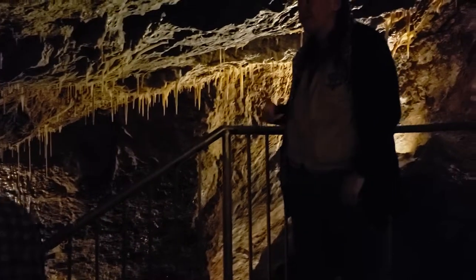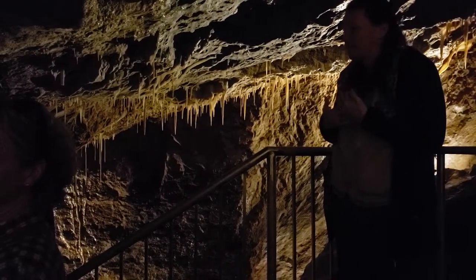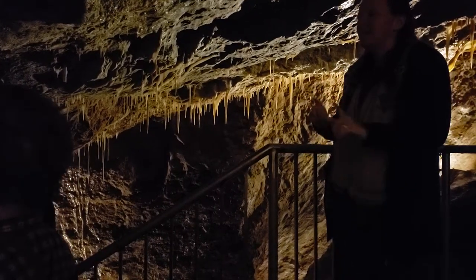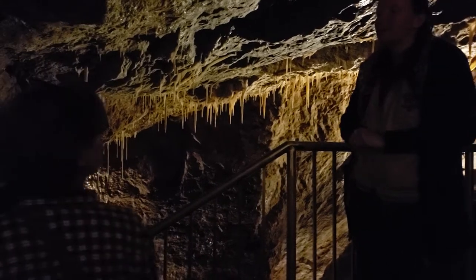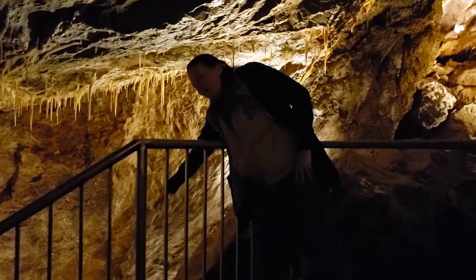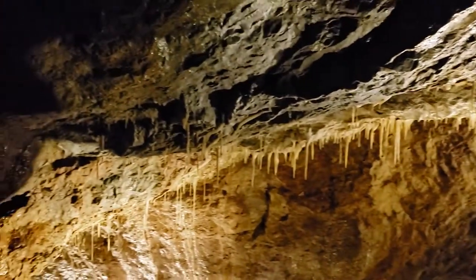Now, I know we're a full-size group, so if anyone has any trouble seeing what I'm about to point out, you're more than welcome to come over and take a closer look before we head down the stairs. With that being said, allow me to introduce to you a couple of our named stalagmites. Down here, we have Oscar. We call him Oscar because he reminds us of the awards at the Oscars.